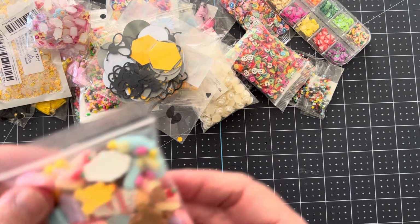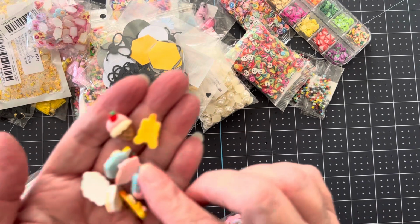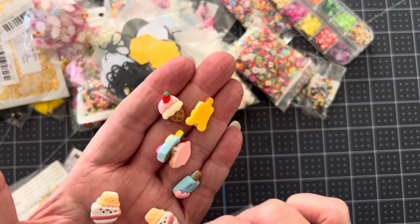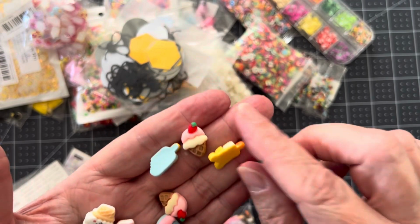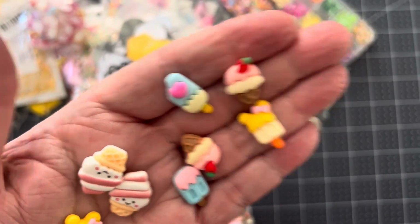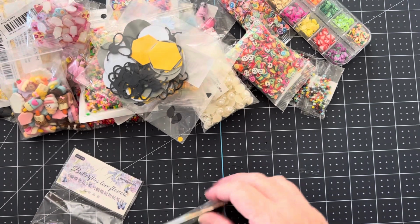Let's see. And then I got this bag of doodads. Looks like popsicles. Let's just take a few out. Yeah, they're popsicles. What an ice cream. Oh, look, that one looks like Mickey or Minnie. Yeah, these are ice cream cones, popsicles. Yeah, those are cute. Well, it looks like it's got a bite taken out of it. I love these. So I didn't do too bad picking out my first haul, did I?